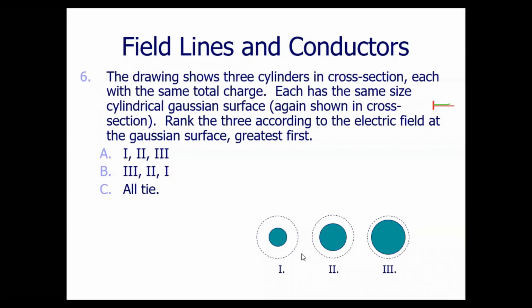So now the question is, what is the electric field at the point of the Gaussian surface? What is the electric field here, for instance, compared to here, compared to here? If someone asks what is the direction of the electric field lines in this case, if you have to sketch the electric field lines, how will they be?